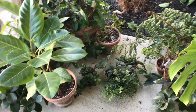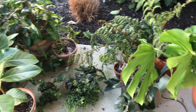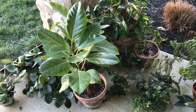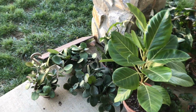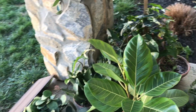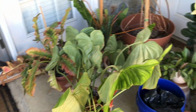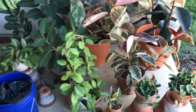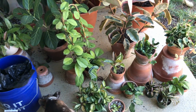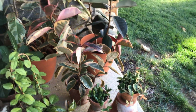But yeah, so that is the plant collection. That's how they're doing. They've been doing pretty well in the cooler weather, but I do need to bring them inside because it is getting very chilly late at night and in the early morning, so I will probably do that this weekend. I'm ready to bring them inside and clean off my porch, and I will give you guys a houseplant tour when I'm all settled in with these plants.